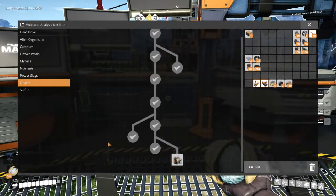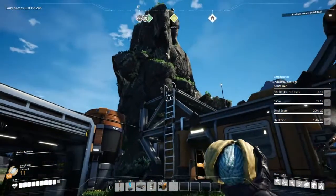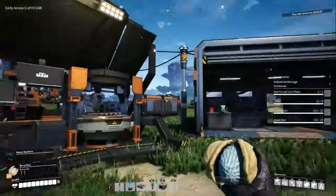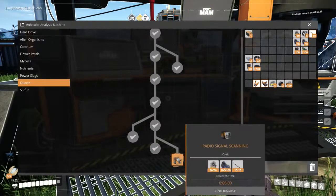Lovely. Now I'm considering putting a radar tower on top of there because we haven't been up there yet, and it doesn't look like it's going to be too difficult to get to. So I'm thinking get up to the top there and then stick a radar tower right on top. So now quartz is the radar signaling. I don't know what that is, but I'll take it, whatever it is.